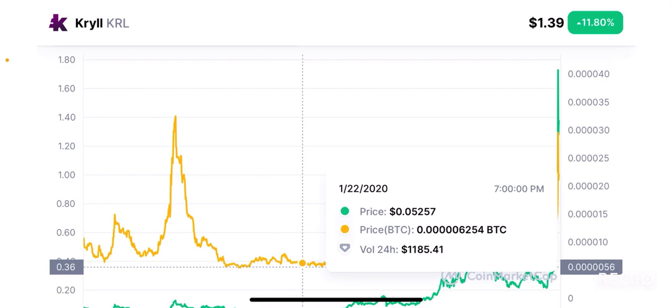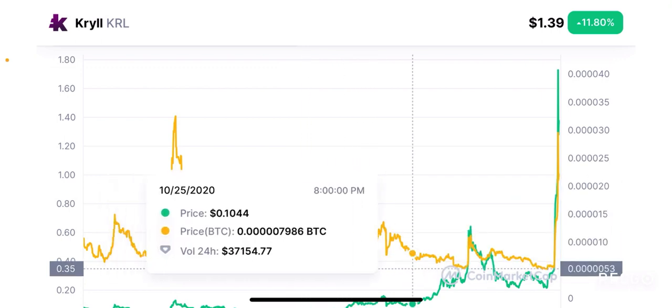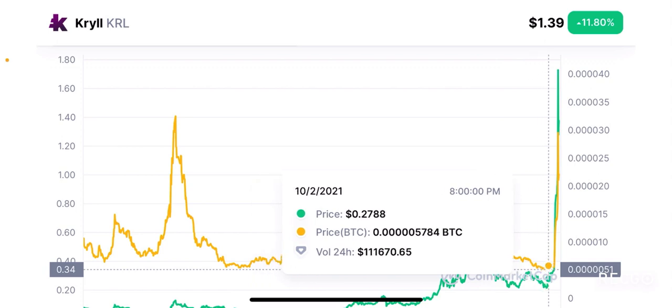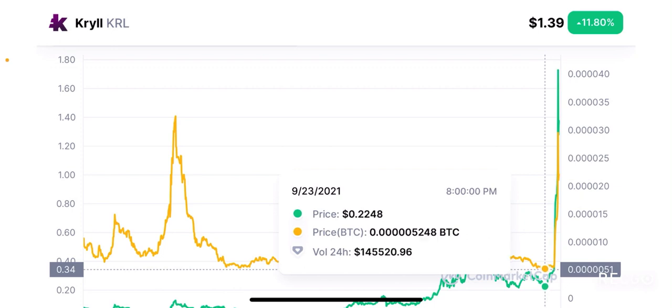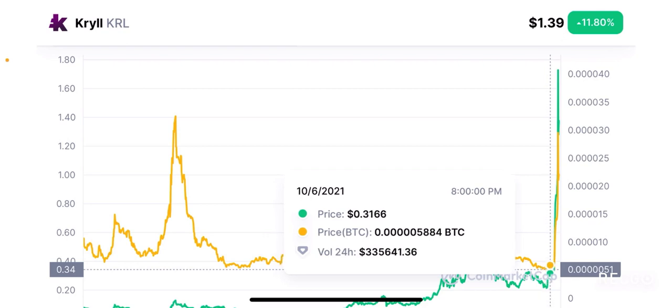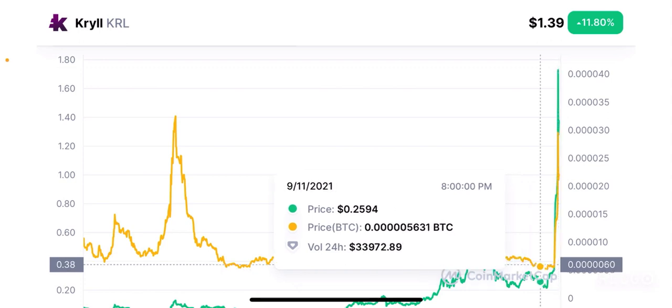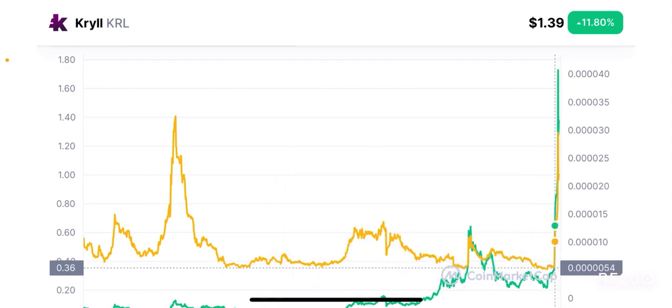And then it was moving sideways, occasionally making pumps and dumps, and then the real significant parabolic pump, which still didn't match its previous all-time highs, happened a few weeks back, when the token literally went from 5,579 satoshis to close to its all-time highs of about 2,900 satoshis. It still hasn't touched its previous all-time highs of about 3,100 satoshis, but it seems like this token is in a reversing trend right now.